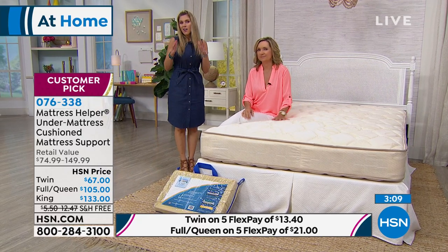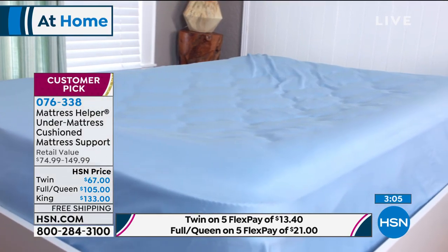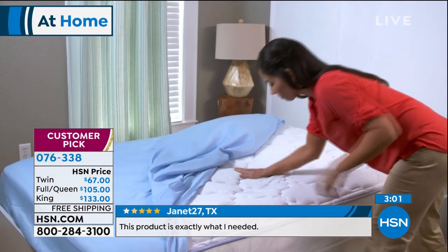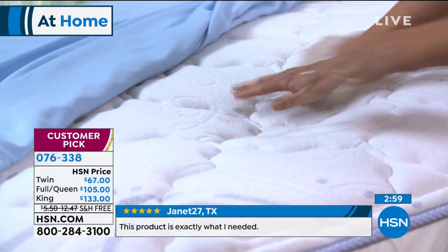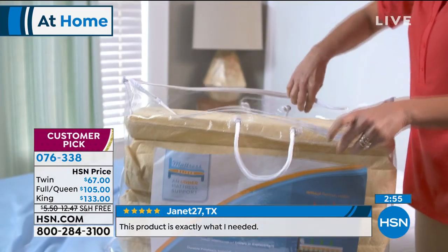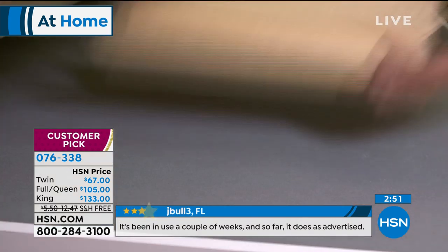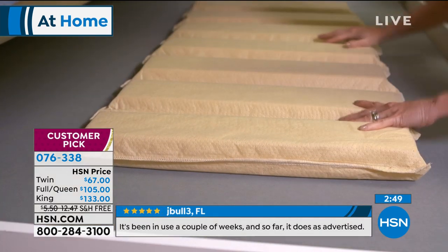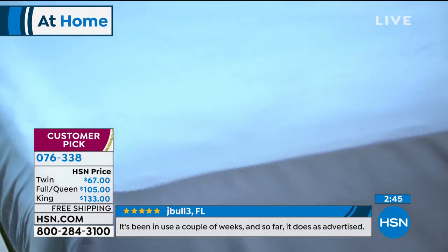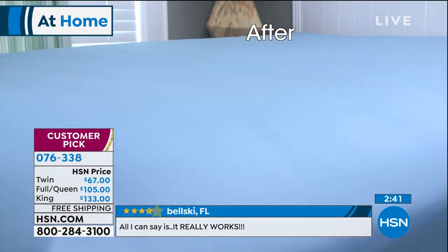So if you're kind of on that cusp and you don't want to drop $3,000 or $4,000, you're spending literally pennies on the dollar to get a good night's rest, to get more support, to get more cushion, to get that firmness back, to get new life in your mattress, to extend the life in your mattress. Even if you have a new mattress, you could still put this under there so that it's getting that even distribution. We have it in the twin, the full, the queen, and the king. We have free shipping and handling on all of it.